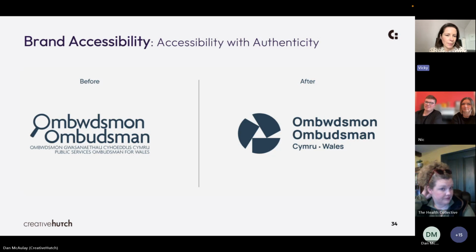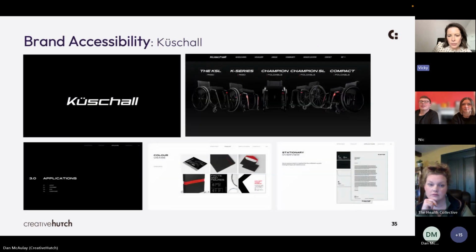So a quick example of what we've just done recently, we work with an international company called Invacare, and they do a lot of products for those who have disability challenges, from different types of wheelchairs, beds, things like that. Kushal is one of their brands. It's a very high-end wheelchair for active wheelchair users.